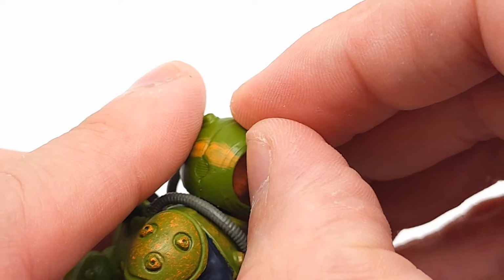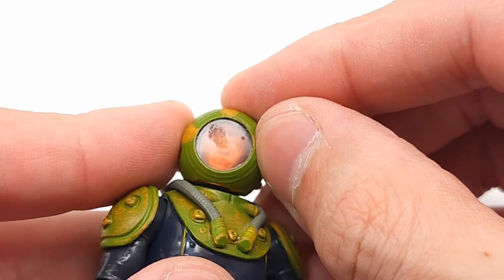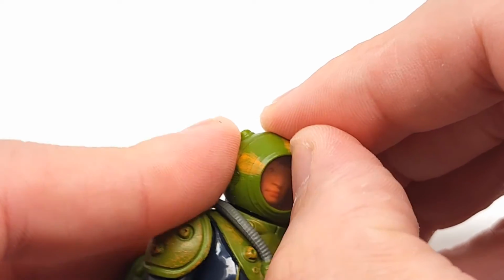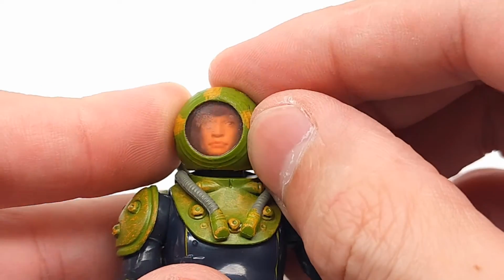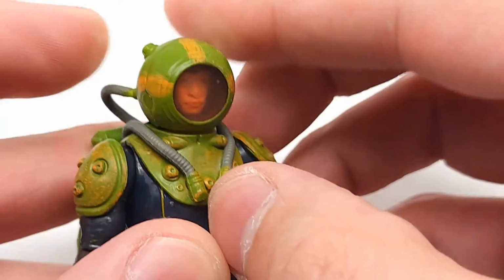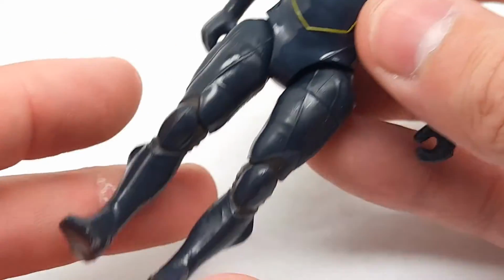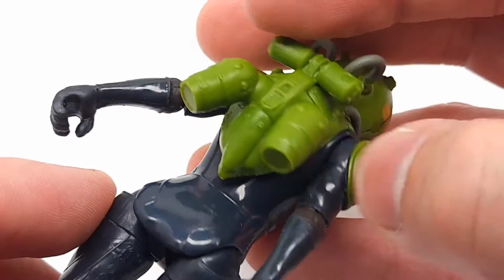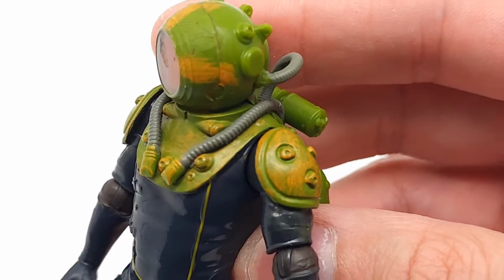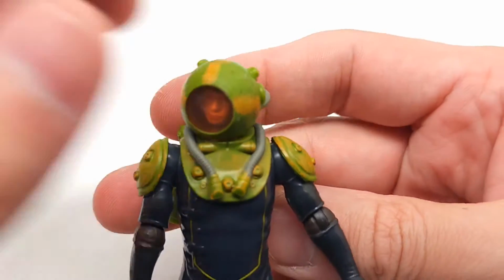I don't know if mine just has a blemish right here. I'm not able to see in there. I think it's not supposed to be. I think I'm supposed to get a better view of the face. And I'm like, I don't know, is that even a man in there? Looks like it could be a woman. But anyway, this is a cool-ish looking figure. Looks like it has the same breathing apparatus as, or a very similar one to Black Manta.